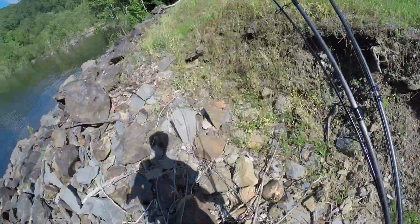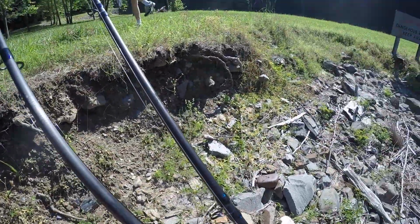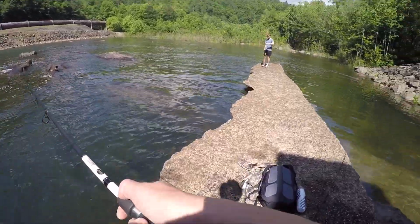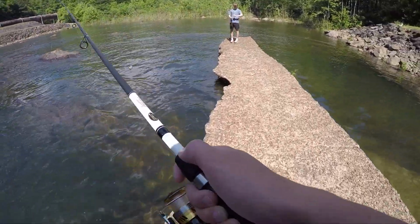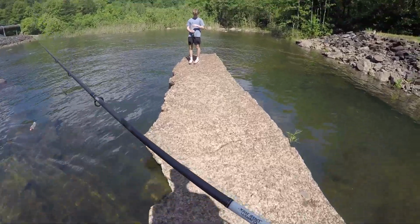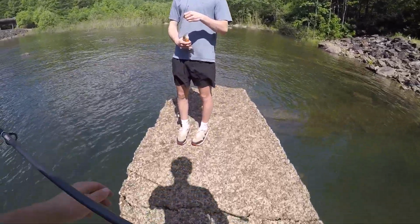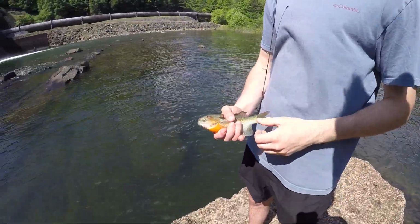Oh, you scared me. There's a snake right there, bro. What do you mean? Yeah, it's big. It's not a copperhead though. Nice, David got one. David's caught more fish than me today, I think. Yeah, that's a nice red breast.